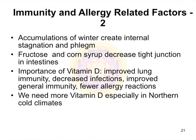Now, fructose, just on a side note, and corn syrup are two things that are very challenging for the gut. High fructose corn syrup is one of the worst substances we can actually be eating for our intestines. It kind of creates an explosion of energy in the intestines and starts to wear away the lining of the gut, which again, like I said before, impacts allergies in the immune system.